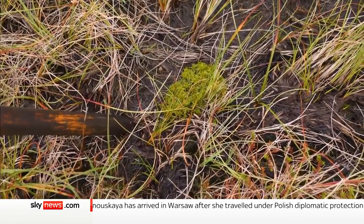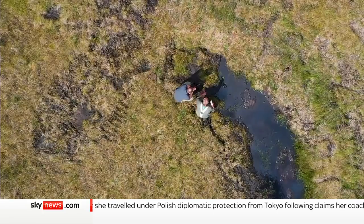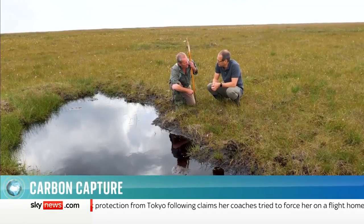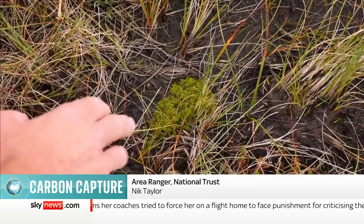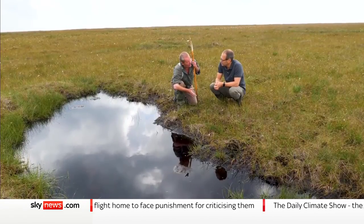This is a sphagnum plug. Nick helped plant 500,000 patches of moss that should thrive in the boggy conditions. It takes many times its own weight in water. Again, you're quite right to say it's a sponge. It's like a giant sponge over 100 hectares that we're trying to create here.